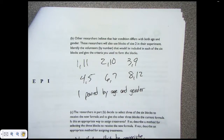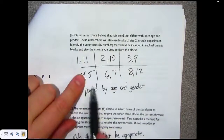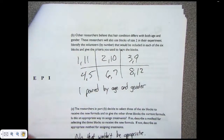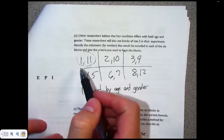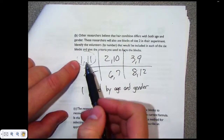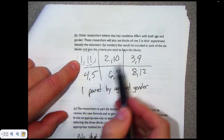Alright, so for C, what they want to do, so you got these 6 blocks. We made 6 blocks up here. What they want to do is give 3 of these blocks one kind of shampoo, and then 3 of these blocks the other kind of shampoo. Well, the whole point of making these blocks is what's true about number 1 and 11. They're very, very similar. So if one of the shampoos works better, it wasn't because of age, it wasn't because of gender. Same with 2 and 10, they're similar.